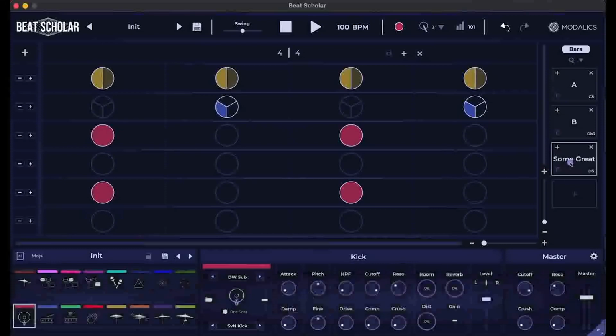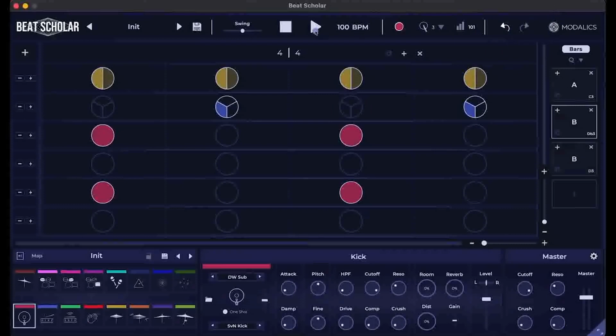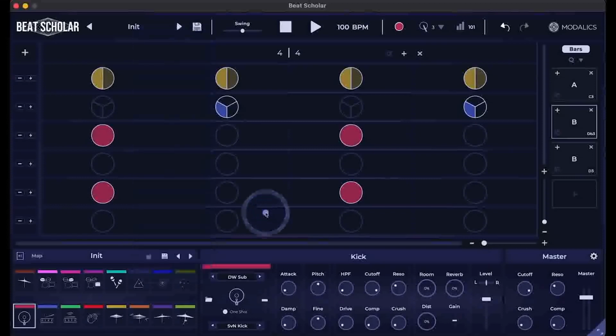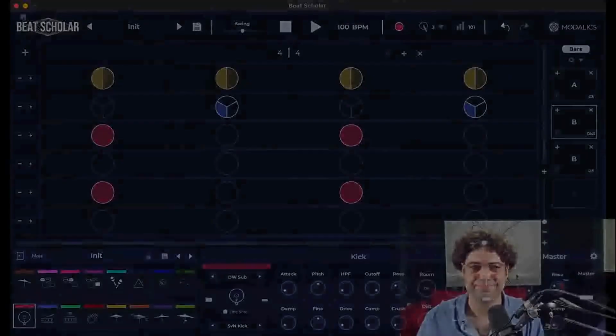So these are essentially the basics of editing. You can always undo, redo your actions. And when you like them, you can always hit here and then save the preset under a new name. Hope you've enjoyed this and hope you make some cool beats with BeatScholar.